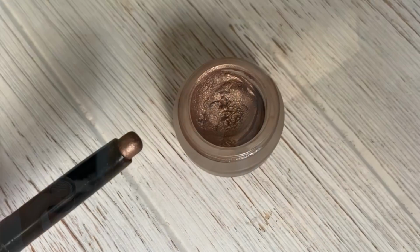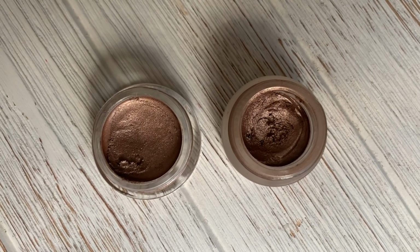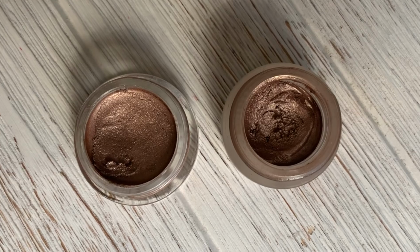Where you're really gonna see the difference though is the application and the texture. So obviously with the CoverGirl you're working with a stick, and with the Revlon, even though it's in pot form, it's not that moussey whipped consistency that you get with the Charlotte Tilbury. It's not quite as creamy. If you have textured lids, I would probably stay away from the CoverGirl and go with either the Revlon or the Charlotte Tilbury. But to save a lot of money, you have a couple of options here.